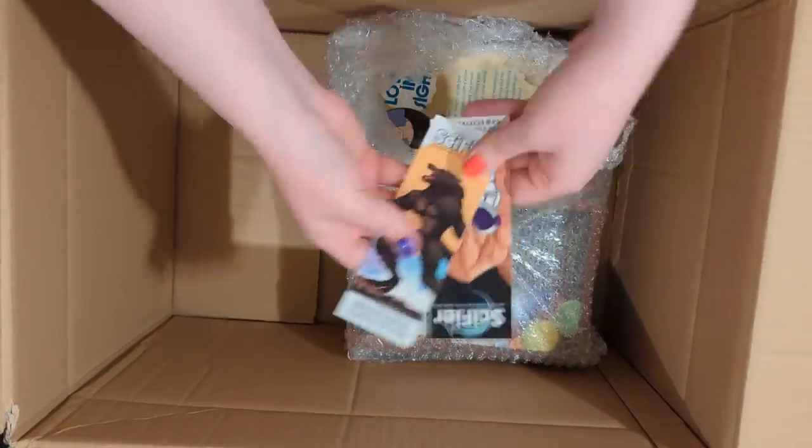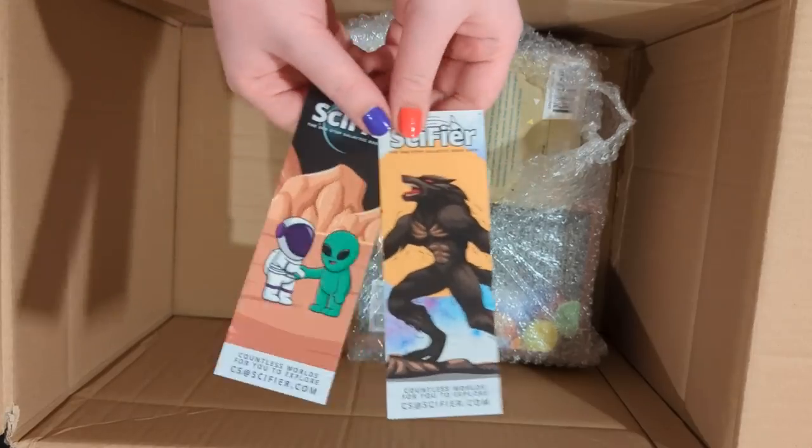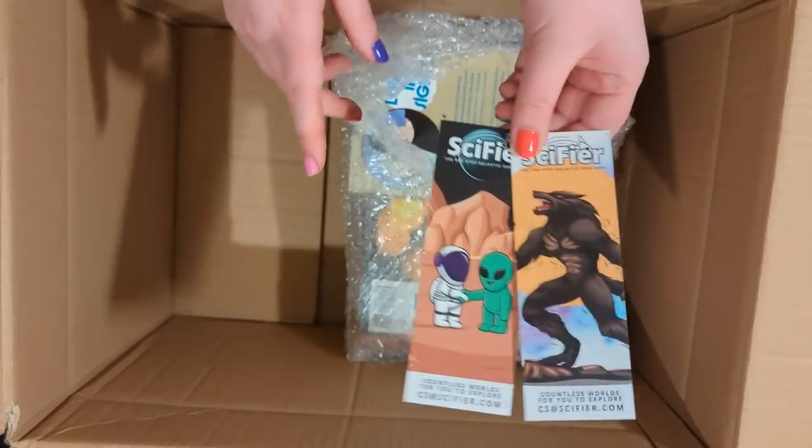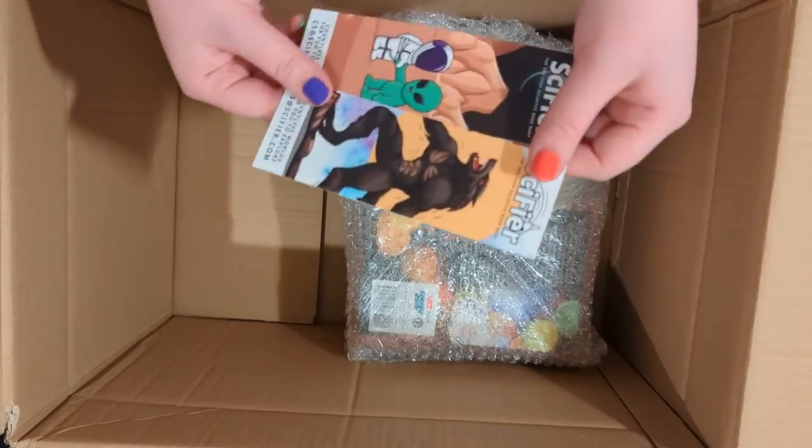Haha, bookmarks. We have two bookmarks. We have the werewolf and the alien. Ooh, I think my favorite is the UFO kitty. That's my favorite bookmark. Definitely.